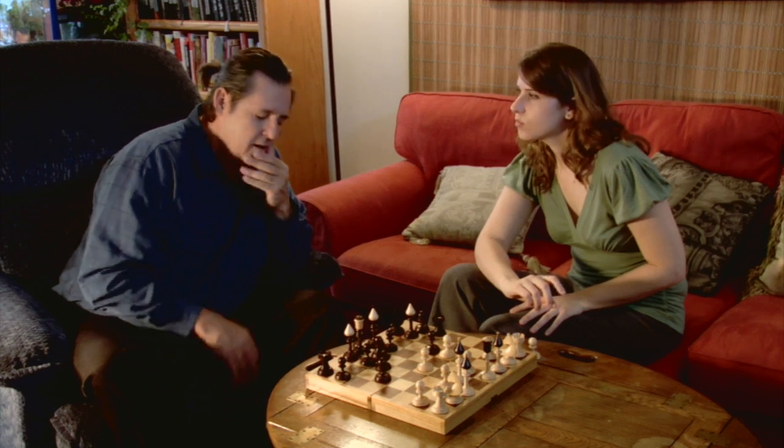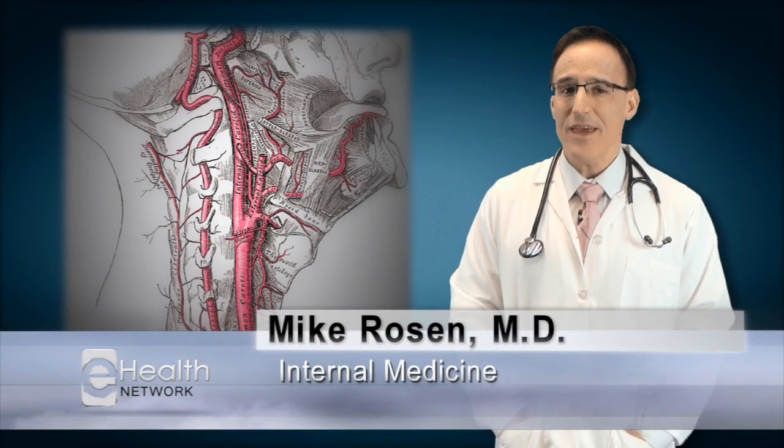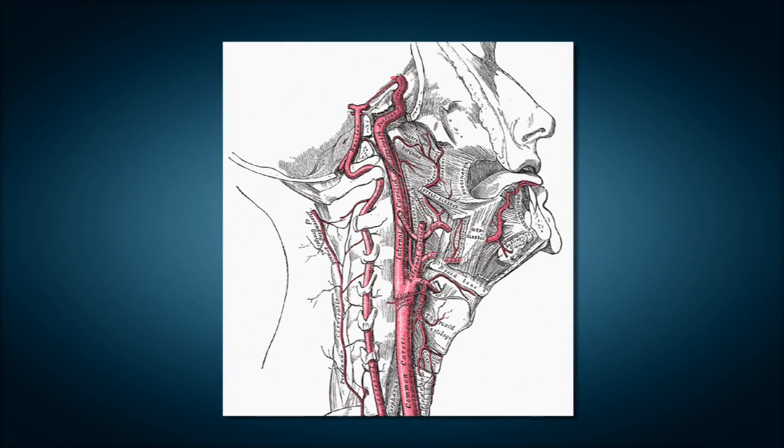Each year, approximately 795,000 people suffer a stroke. By far the most common type of stroke is an ischemic stroke. This type of stroke occurs when the carotid arteries are blocked. There are actually two carotid arteries. One is located on either side of the neck.